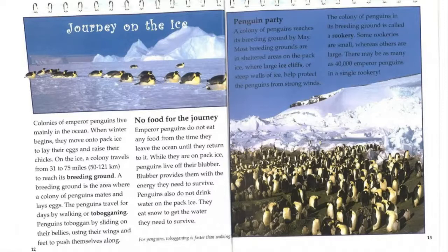And the caption to the left of the picture of the rookery says, "For penguins, tobogganing is faster than walking." And that's actually matching with the picture directly above where it says "Journey on the ice." So the penguins are tobogganing, kind of like sledding.